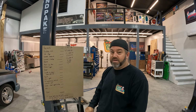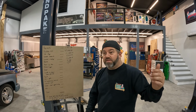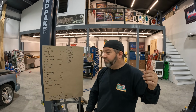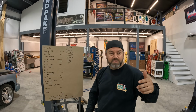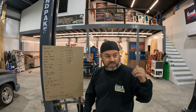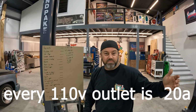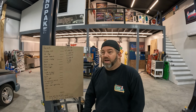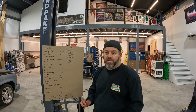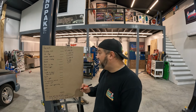It's not too bad, all things considered, because I have welder outlets all around the building. I've got 3 welder outlets, a car charger outlet, an air compressor outlet, and a bunch of 20 amp circuits all the way around the building. It's not bad. Anyway, electrical supplies were $7,046.